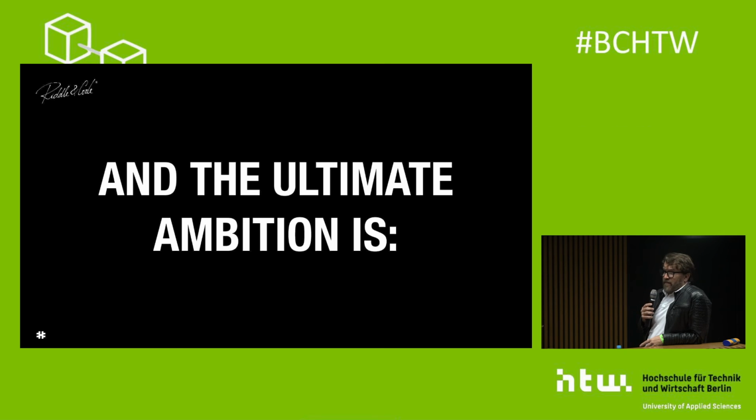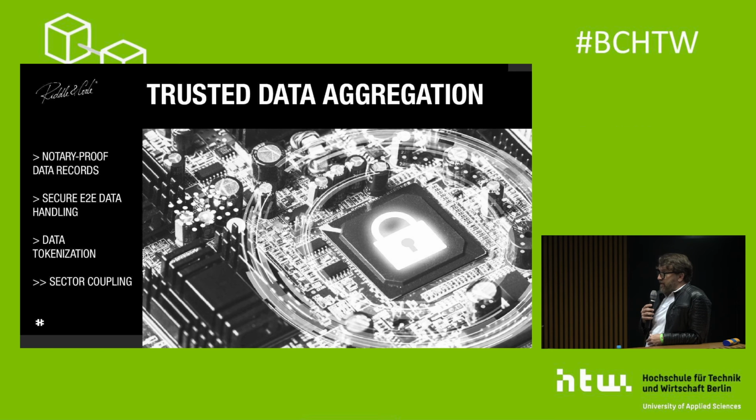And the ultimate ambition is, of course, to differentiate, if we talk about critical infrastructure, to talk about trusted data aggregation. That means notary-proof end-to-end data records, secure end-to-end handling of data, the possibility to tokenize data, and this will allow us to couple sectors like mobility with energy, like industry with energy, like products with recycling, etc., etc.